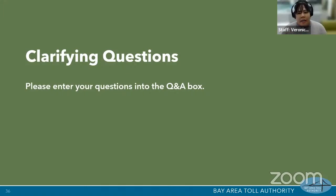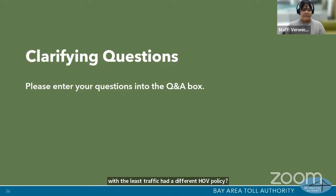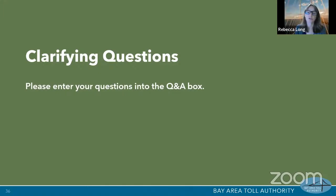Next question. Can you clarify, with the proposed HOV policies, what was the reason that the bridges with the least traffic had a different HOV policy? I think the original reason was based on demand, right? That the Bay Bridge historically has had the highest person throughput, the highest number of carpools. So that was the rationale.